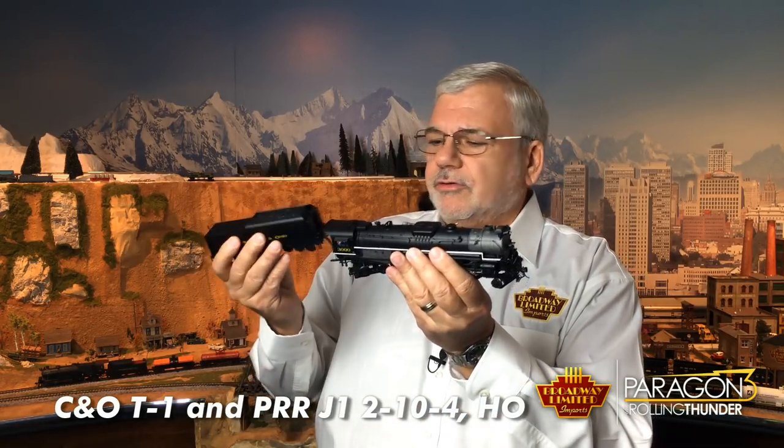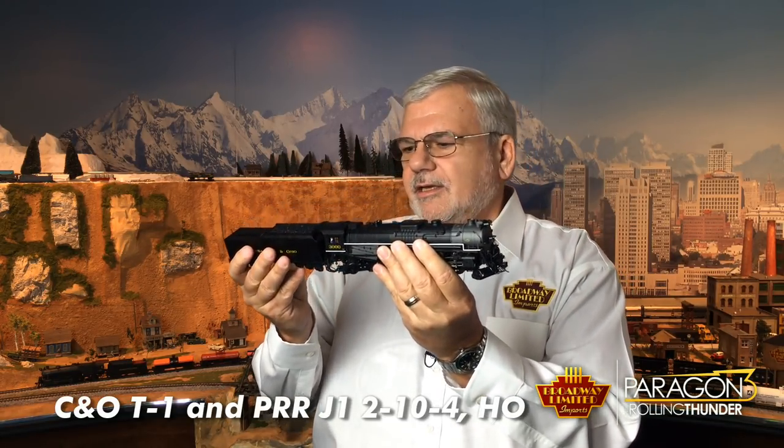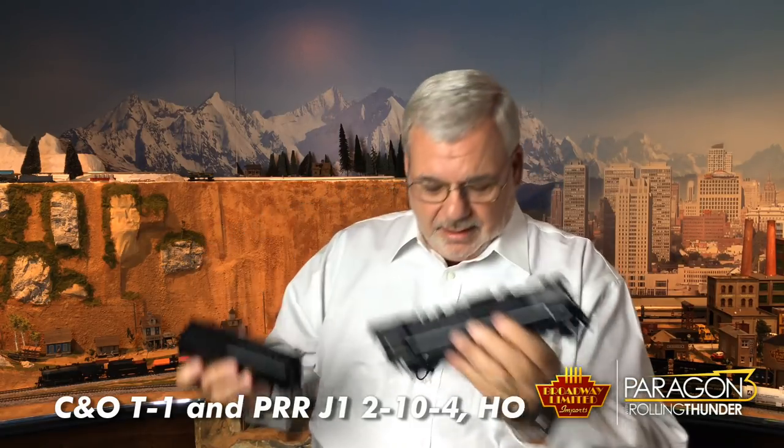Now, one thing I found very interesting with these two locomotives is that they're very similar, yet different. And if you look at the CNO T1, it's obviously a CNO locomotive. You don't even have to read the tender. You can just tell by looking at it.